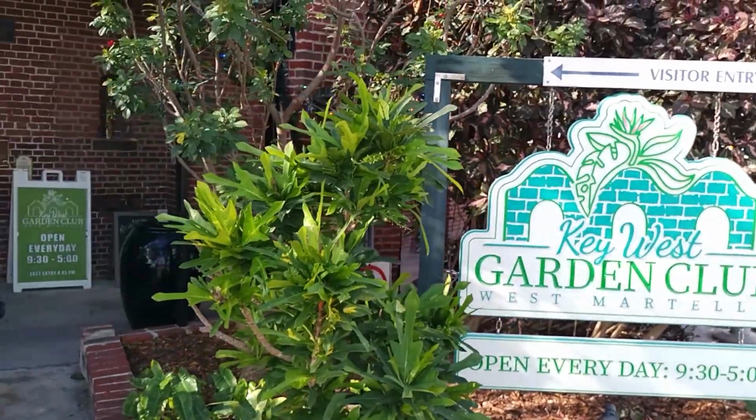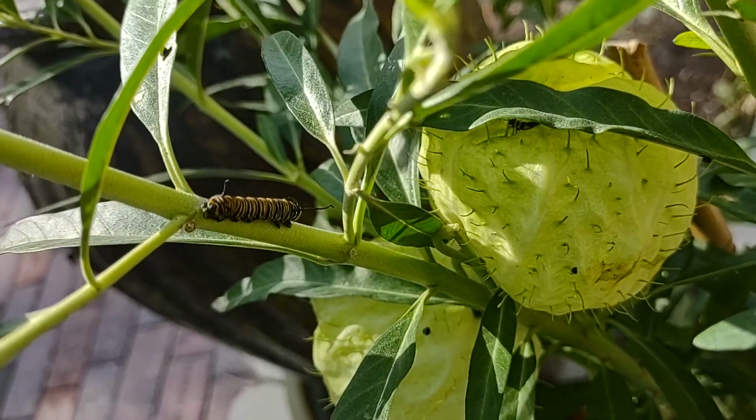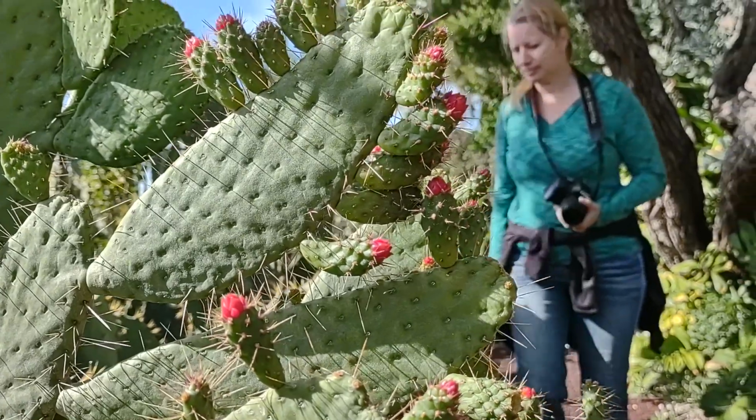I also really enjoyed the Key West Botanical Garden. It was really nice to see just some of the native plants there, and butterflies and pretty views and some interesting plants. So that was fun. Oh, kayaking for the first time. That was fun. Bahia Honda was my favorite spot for kayaking.